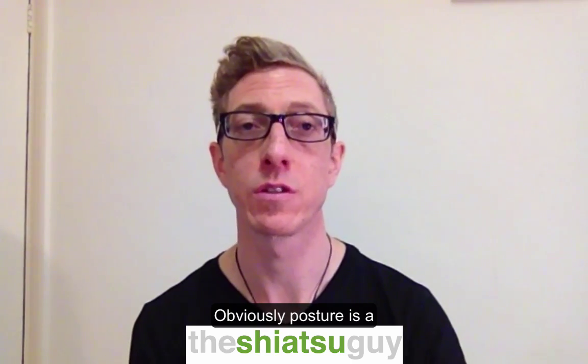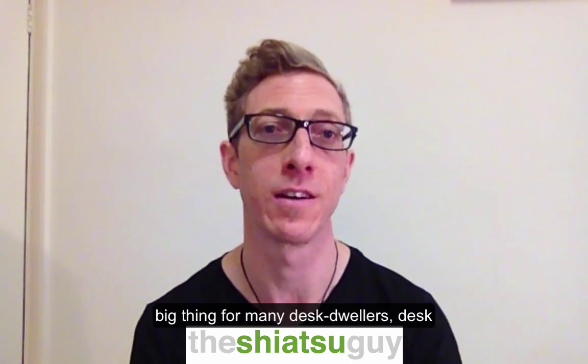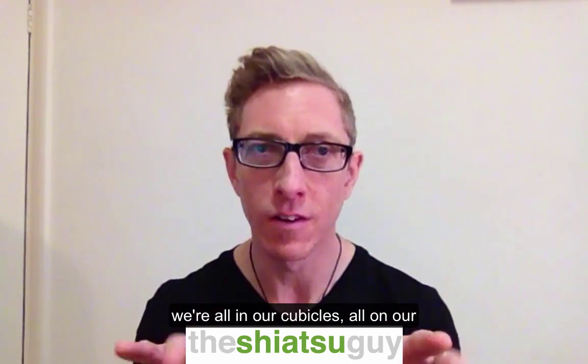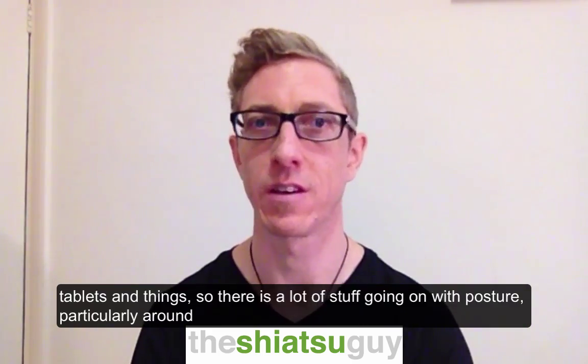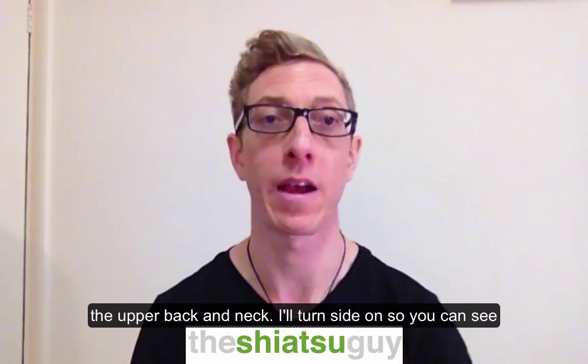Obviously, posture's a big thing for many desk dwellers, desk workers these days, because we're the new factory of the 21st century. We're all in our cubicles, on our computers, and also often on our smartphones and tablets. There's a lot going on with posture, particularly around the upper back and neck.